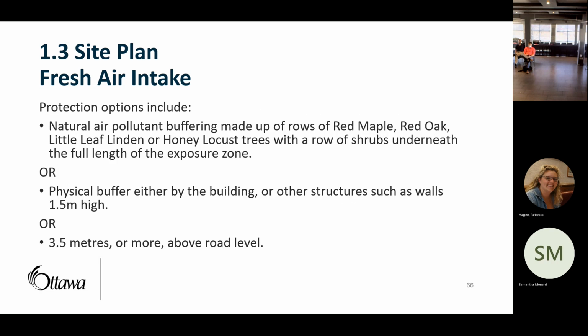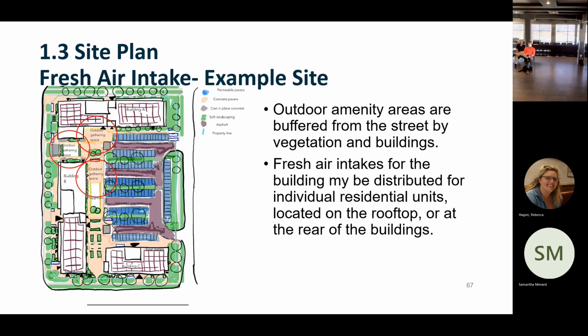And so protection options include natural air pollution buffers that can be done through landscaping. So if you're planning to have your fresh air intake at ground level at the roadway, right beside the road, you might want to buffer it through the landscape design, or it could be through a physical buffer such as another building. So if you're 100 meters away, but there's a building between you and the roadway that's causing the pollution risk, that would cover you as a buffer. Or you can be 3.5 meters or more above the road level. So those are the 3 pathway options.